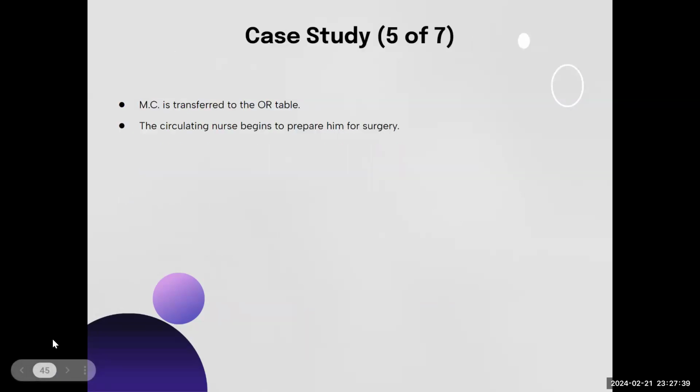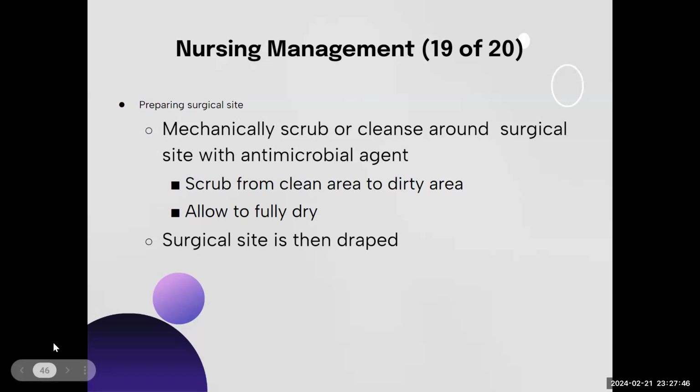So they transfer our client to the OR table, and the circulating nurse is going to start to prepare him for surgery. And so they usually have to do some kind of scrub or cleanse around the surgical site. You're going to go from clean to dirty. You want to make sure that it dries fully, and then they'll drape the site. So depending on the site and the type of surgery, I know for C-sections they'll scrub the site and then put the sterile drape over.